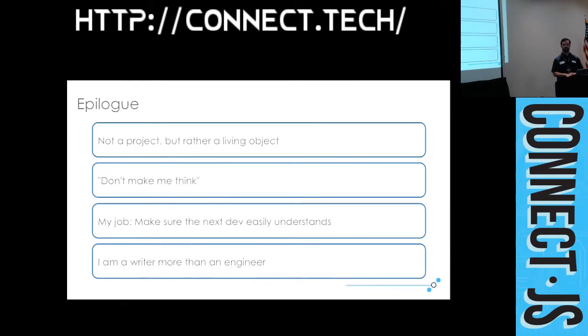In the development community, we always think that it's the next developer's job to understand what's going on. Like every Stack Overflow, it'll just be a bunch of barely legible code, and we're like, oh, it'll be up to the person that asked the question to understand what's going on. I've adopted a different mentality, and I believe it's my job to make sure that the next developer, which most likely will be me, can understand easily what my code's doing.